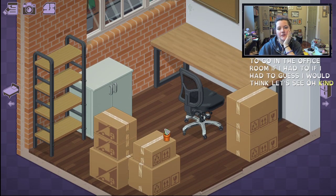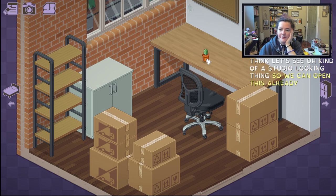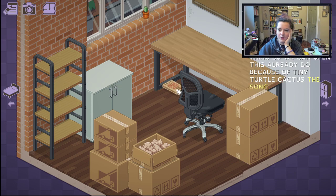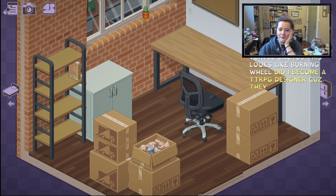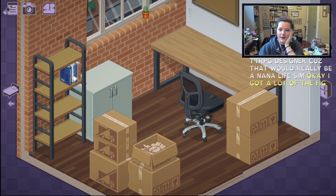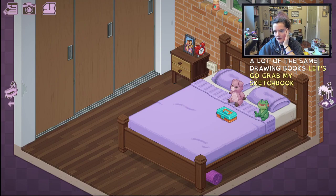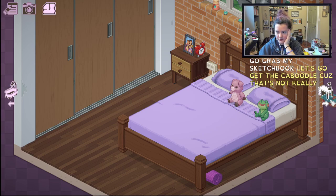Oh! Ooh, kind of a studio looking thing. So we can open this already. Oh, we got a tiny little cactus. This looks like Burning Wheel. Did I become a TTRPG designer? Because that would really be an Anna life sim. Okay, got a lot of the figure drawing stuff. A lot of the same drawing books. Let's go grab my sketchbook. And let's go get the caboodle, because that's not really a bedroom thing.